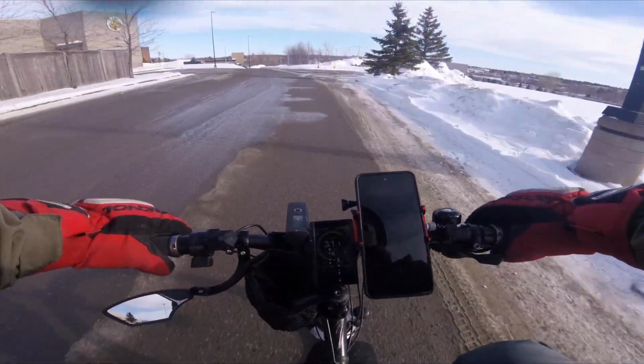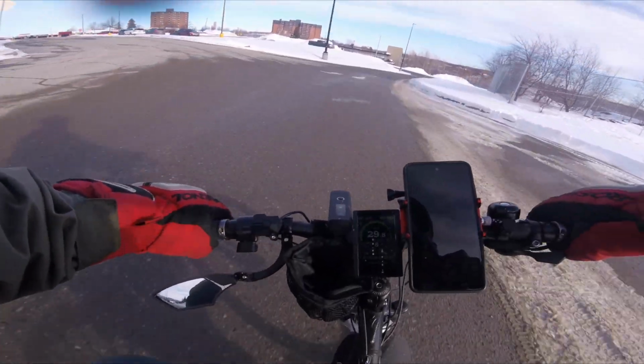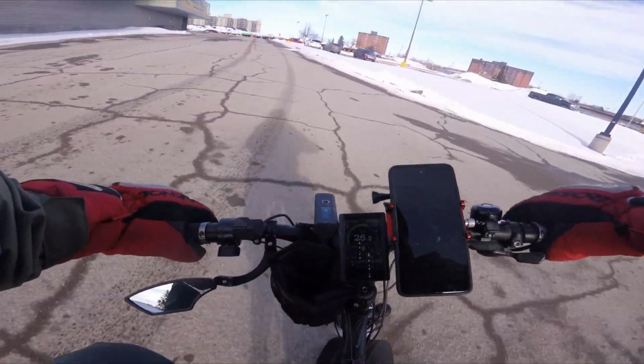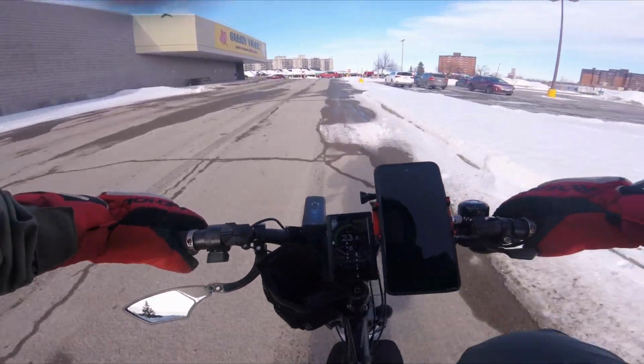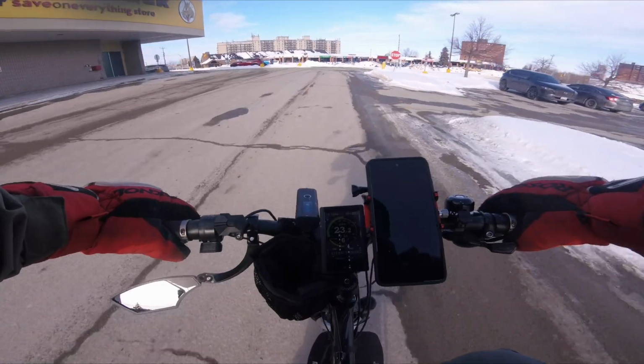I think that's a necessary winter skill, because you definitely increase your ability to corner when you tilt your bike. And don't pedal in case you strike it. If you strike the pedal onto the pavement, well, that's not good.